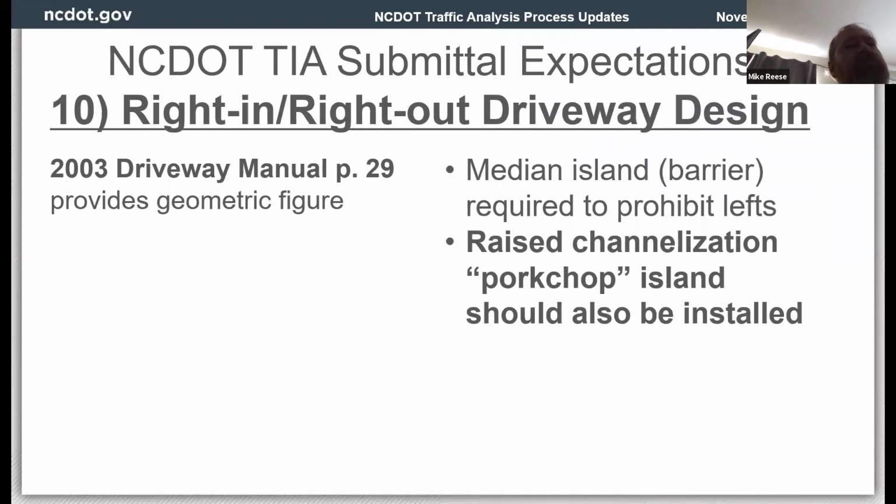Next, please. Right in, right out. So there is a figure in the driveway manual that notes that a median barrier is really the most critical element to prohibit lefts, to not allow lefts for a right in, right out intersection, even if we have a 2-lane road or maybe a 5-lane road.